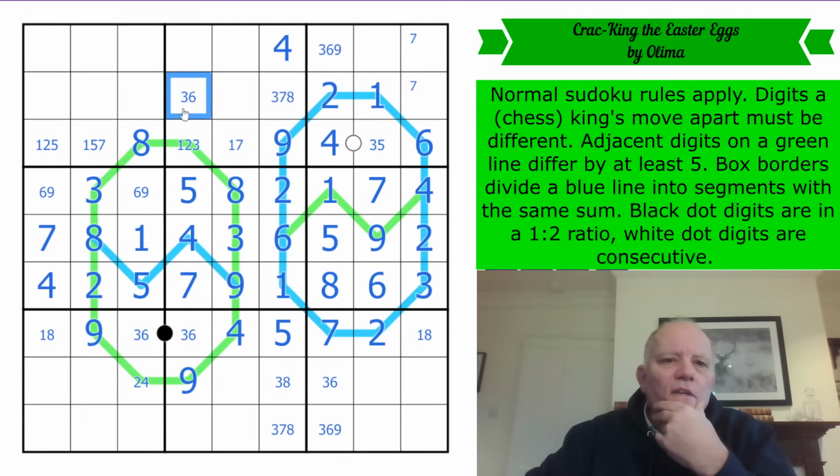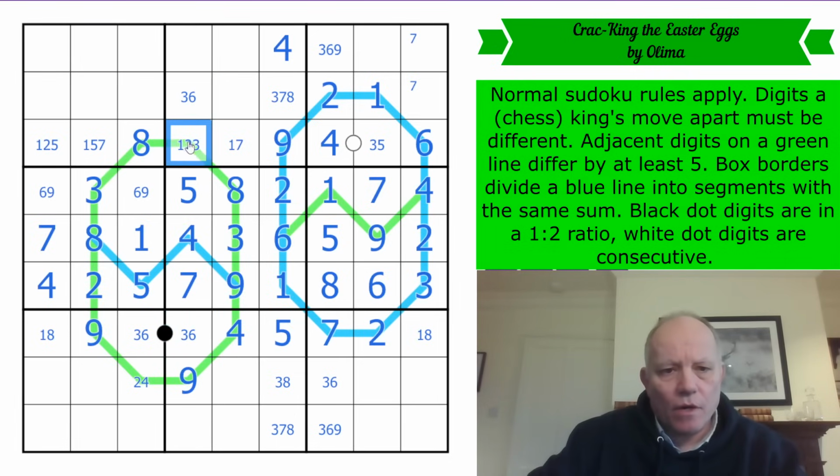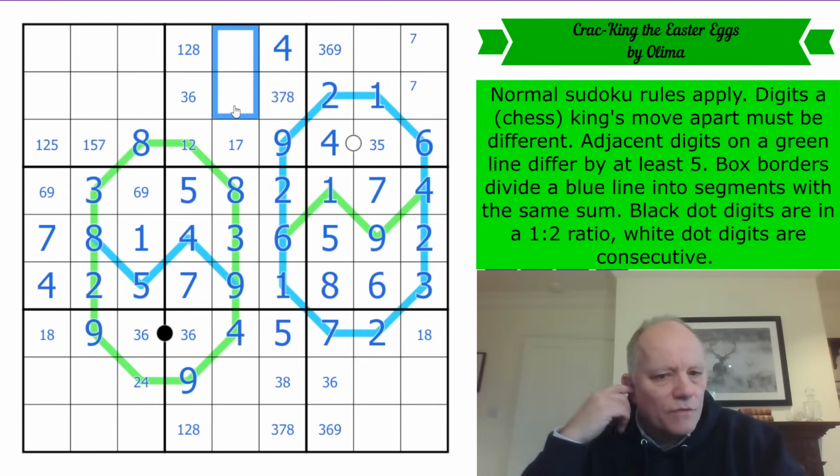Five, 4, 7, 9. Oh, that's a pair with that. Yeah, that works. So this is now 2 or 1. We've got 1, 2, and 8 left to place in the column. And that's not actually that helpful. Weirdly. Now, 5 is definitely in one of these 2. Don't focus on those cells. They're less useful than others.